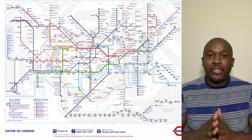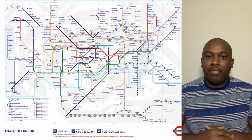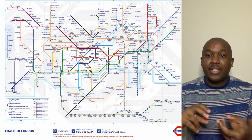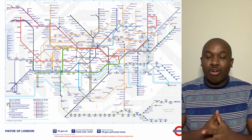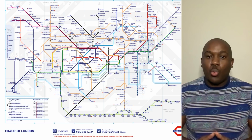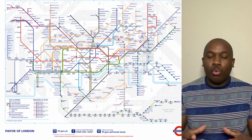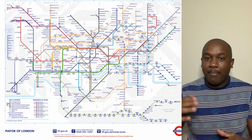On the screen, guys, you can see a map of the London transport system. This includes the London Underground, the London Overground, TfL Rail, Docklands Light Railway, and National Rail Services. London is divided into various transport zones, which range from Zone 1 in the city centre and goes all the way out to various zones, which include Zone 7, Zone 8, Zone 9 and beyond.